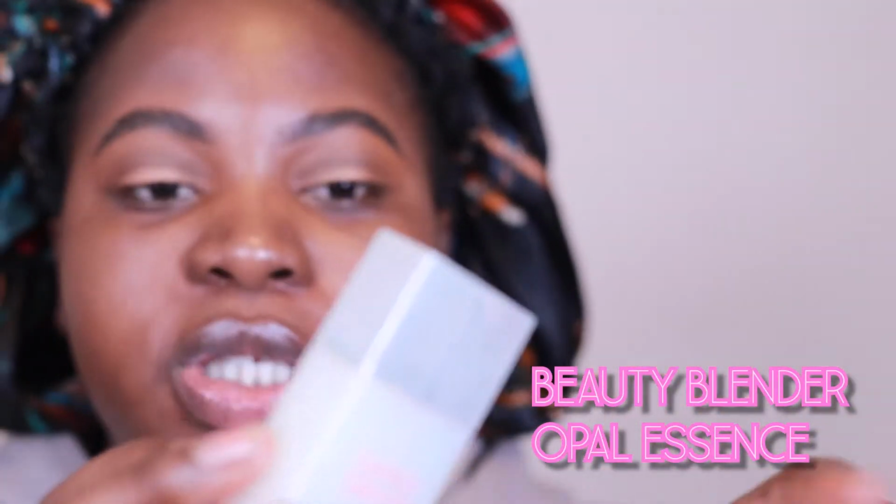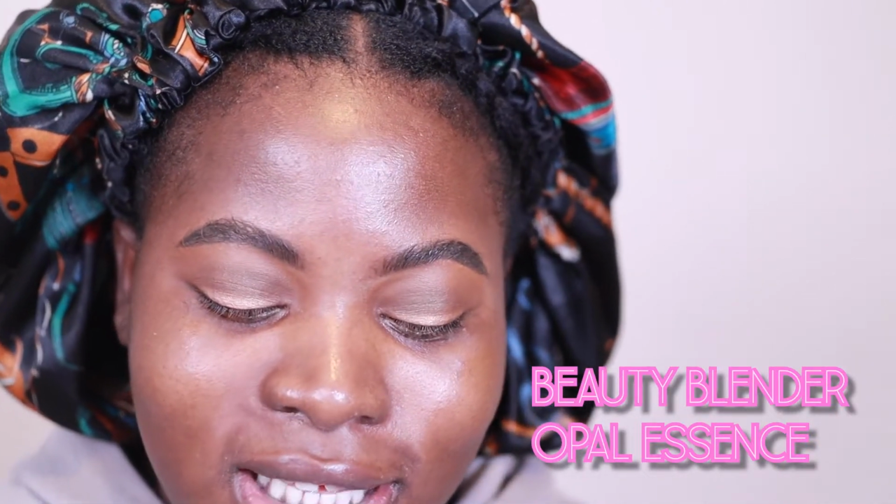So now I'm gonna be trying something out. This is an experiment for the both of us. Let's see if we like it. But this is the Beauty Blender Opal Essence, and it's a serum primer, and I was really interested in it. It claims to have radiance and moisturizing properties, and it's also cream skincare, and you guys know cream skincare is low-key bomb. And I'm just gonna put that at the highest points of my cheekbones, because I really like to have lots of radiance there.